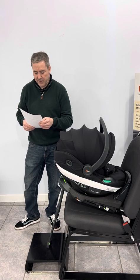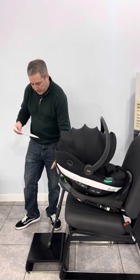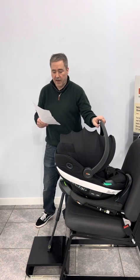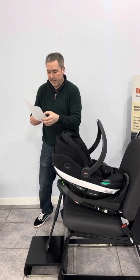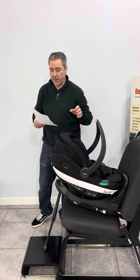And what is the price? So individually, the prices are as follows. The ISOFIX base is £219. The Go Beyond, which is this, the infant carrier, is only going to initially come in the black cab colourway that I've got out here just now. It is going to retail at £279, so £498 for both of those together.